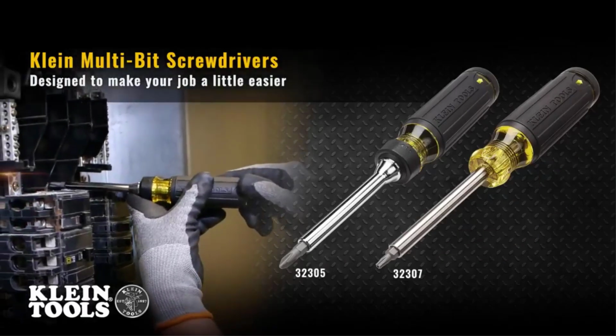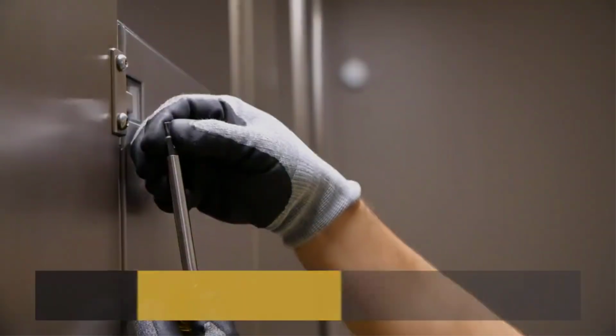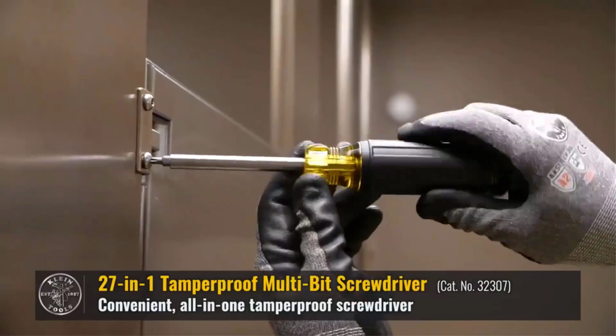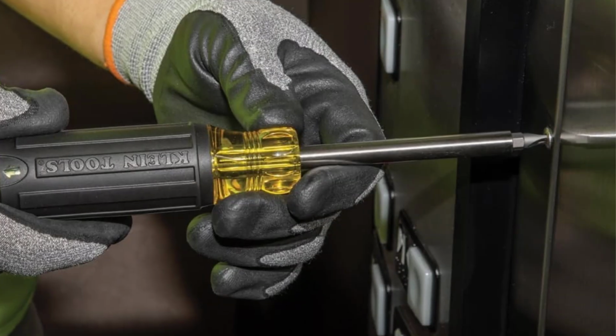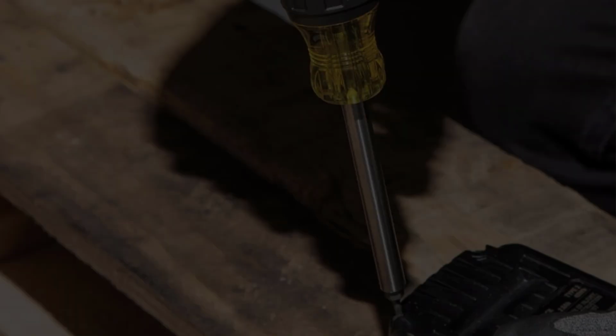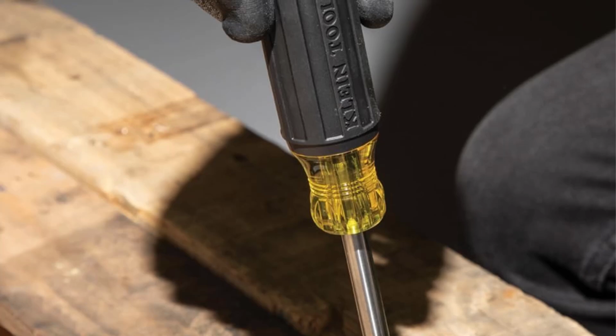The screwdriver features onboard storage for 26 tamper-proof bits and a 1/4" nut driver, with double-sided bits conveniently housed in the handle, eliminating the need for a bulky bit block. The barrel also contains powerful rare earth magnets, securing bits and fasteners. Additionally, the cushion grip handle provides maximum comfort.